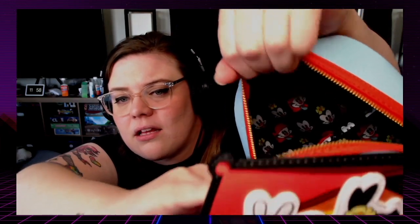I think this is the flashiest Loungefly that I have. Look at the lining. It's got the kids in there. So cute. That's my love-hate relationship, is I don't really love the Loungeflies that are too flashy, but for some reason I just love this one. I don't care if you come for me. I'm happy. Let me live my life, okay? Just let me live my life.